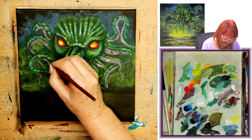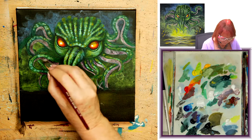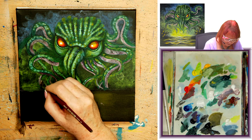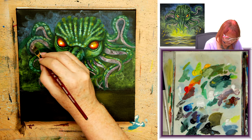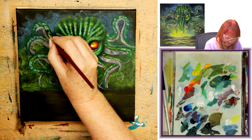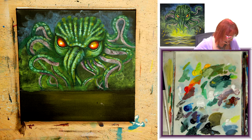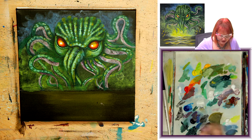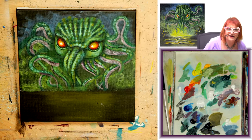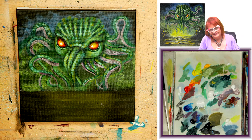Just adding textures. Very, very much like it when he's all textured up. It gets super fun. Okay, dry everything. Dry everything. Push the painting around. All right. Dry everything, and then we'll come back for the next step.